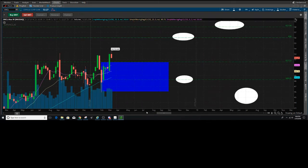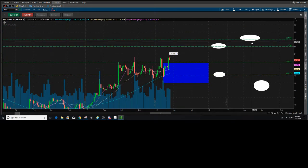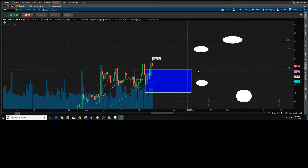If I'm going into earnings, very risky. I'm not going for T2. Okay, that doesn't make sense for me. I'm not going for lottos in this case. I want to make money.